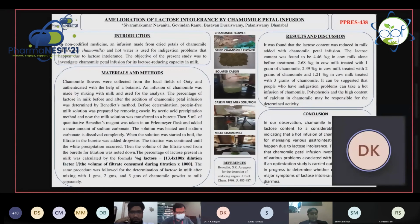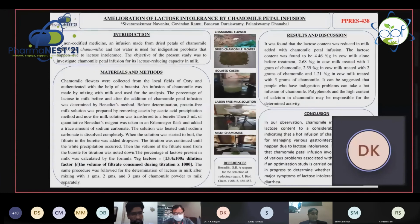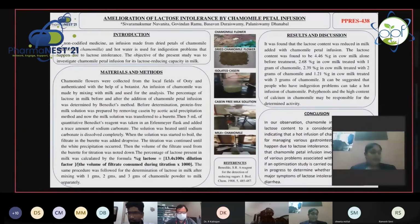A warm good evening to the judges, organizing committee, and the budding pharmacists. Myself, Navanita from JSS College of Pharmacy, and my title of work is Amelioration of Lactose Intolerance by Chamomile Petal Infusion. Now we move on to the introduction. According to non-codified medicine, an infusion made from the dried petals of chamomile, known as Matricaria chamomilla, with hot water is used for indigestion problems that happen due to lactose intolerance.